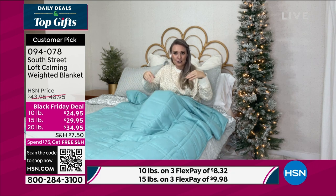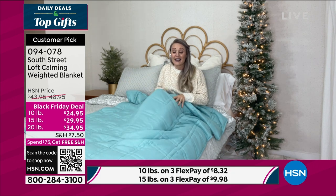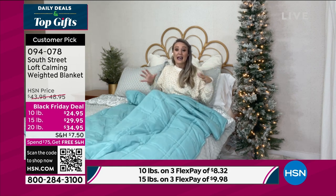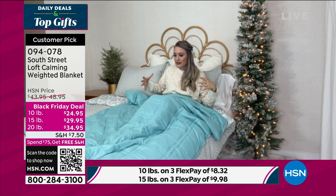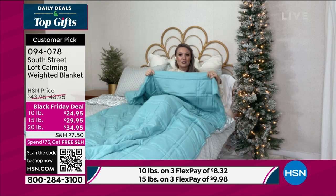You'll notice that I immediately drape this on me and it forms to my body like a mermaid tail. I can still move around. It's not restricting at all in any way. And that 10 pounds or 15 or 20 is evenly distributed across 24 square feet. So it's not 20 pounds on your feet or 20 pounds on your stomach. It really is just soothing and soft.